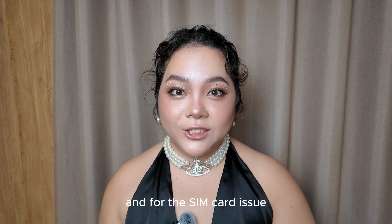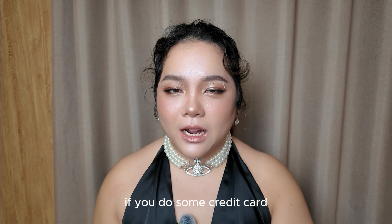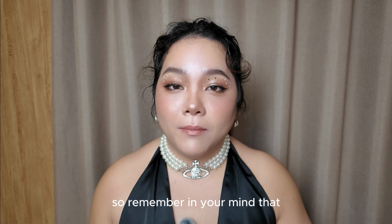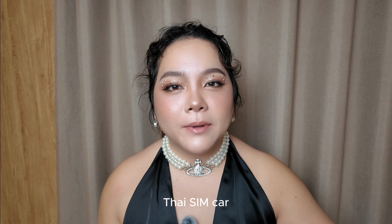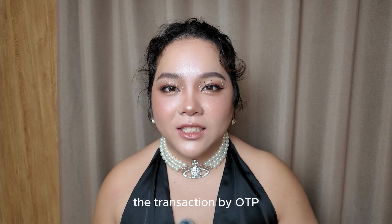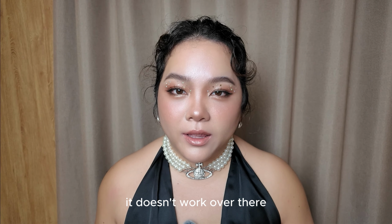And for the SIM card issue, there is also another problem with OTP. If you use a credit card and you have to verify with OTP, remember that if you didn't use the same number, it will be trouble. If you go there and use a Thai SIM card and you have to activate the transaction by OTP, it will be sent to your Thai SIM card. It doesn't work over there.